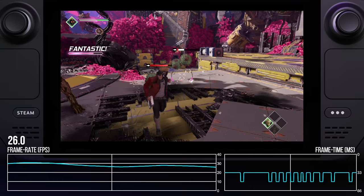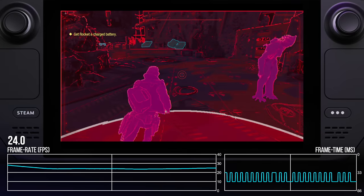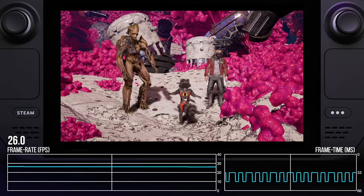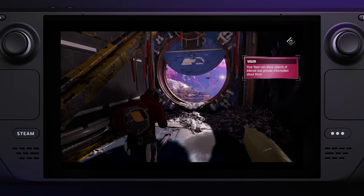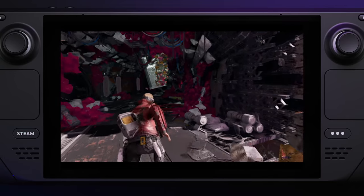Long views, combat, and the use of overlay effects can cause performance dips down to the mid-20s at worst. It's definitely still playable, but it's far from ideal. There's also a strange flickering issue that pops up in certain shots. It's not a major annoyance, but it is a reminder that Proton can't always translate DirectX without issues.